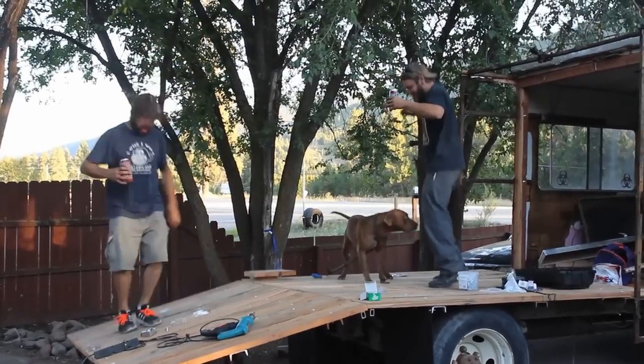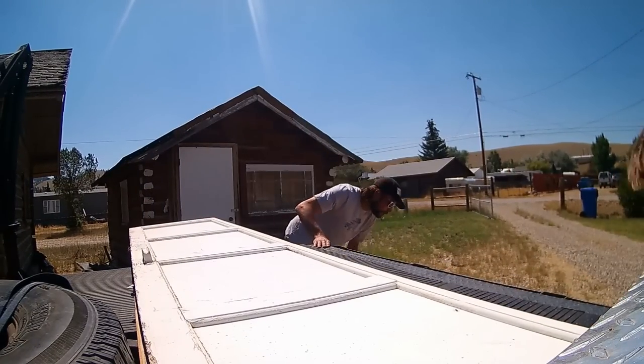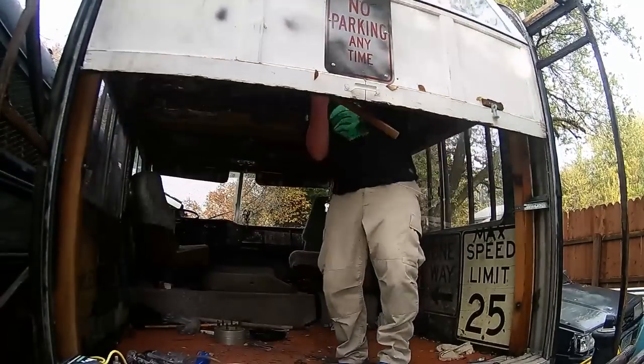So the only problem was there was this big gaping hole in the back of the camper, and we figured since we were making this thing into a mobile garage and flatbed, what better to use than a garage door? So after locating our free garage door, all we had to do was go pick it up.